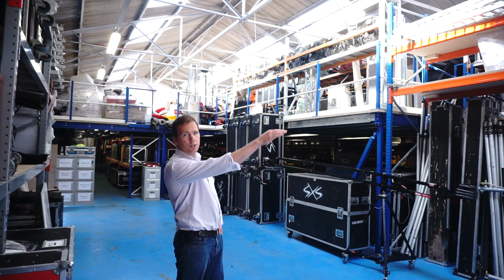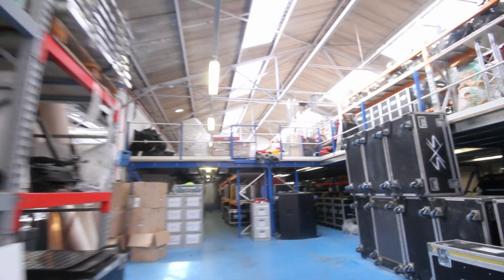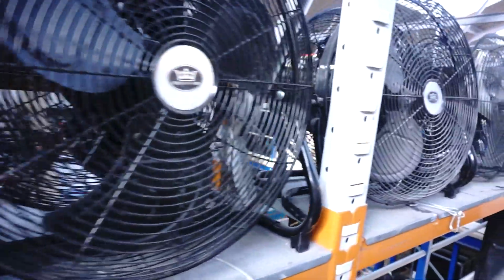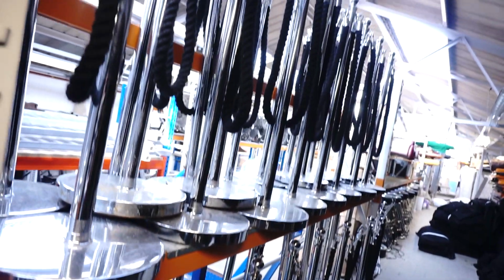Pretty much the whole warehouse has got a mezzanine floor on it, and the mezzanine is regarded as a bit of a dumping ground. The nature of the work that we do is such that we're often buying assets or equipment or set pieces that are bought for a one-off event, but these days we hold on to them on the mezzanine because sometimes they become really useful for future events.